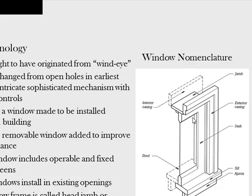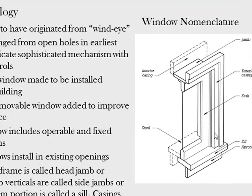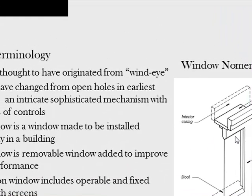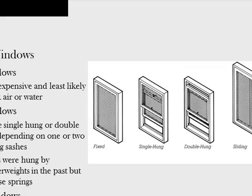You have the sash, which holds the glass in this case. You have the sill, which is the bottom part. You have the apron, which basically just covers whatever gap there might be between the sill and the structure. Exterior casing, interior casing. All of these things you need to be pretty familiar with as terms because you can detail them.